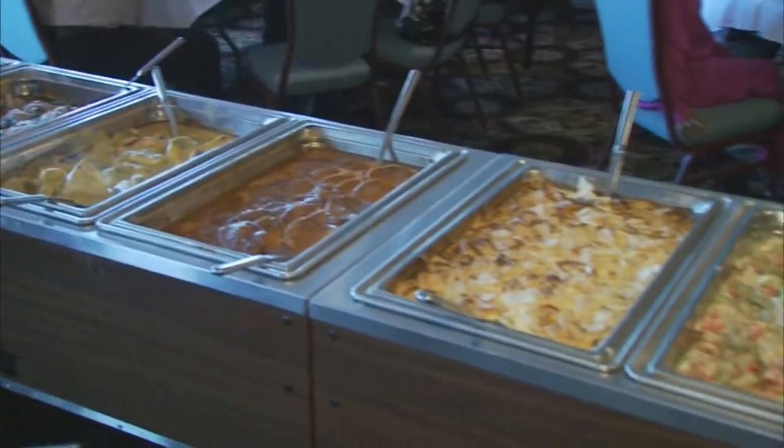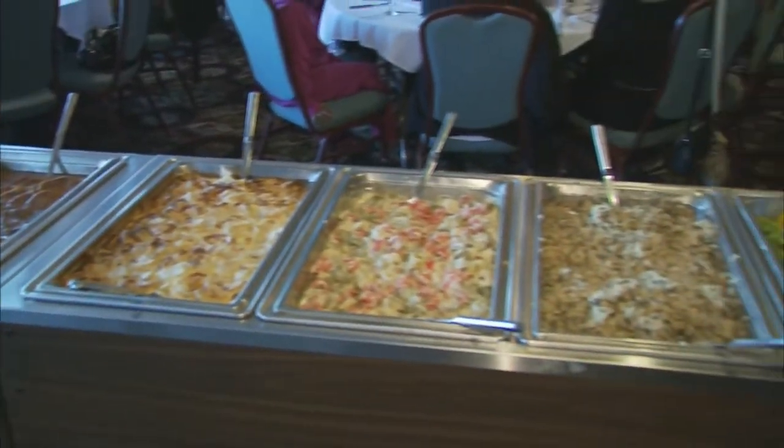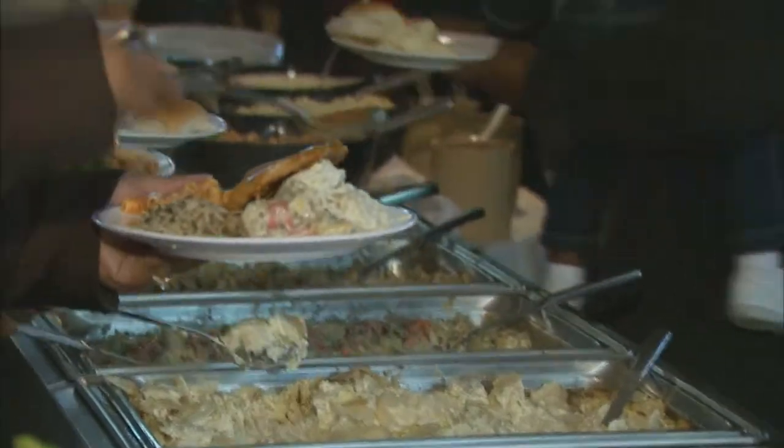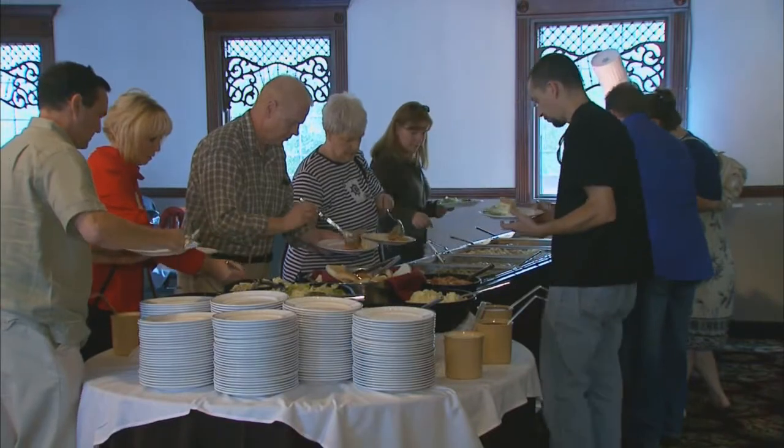So it's a lunch or dinner cruise. You get food. Is it an all-you-can-eat buffet kind of thing? Yes, on our lunch and dinner cruises, we do a buffet. That's for the public cruises.